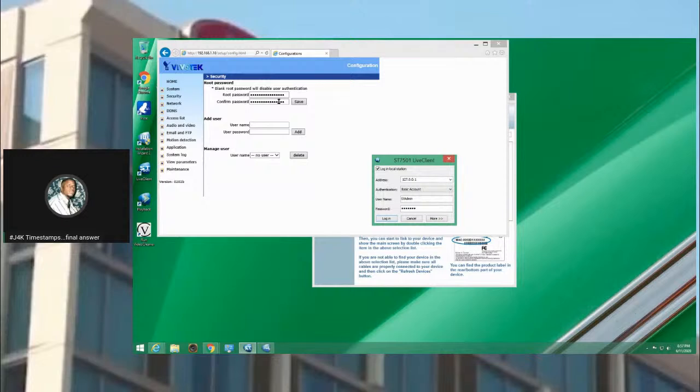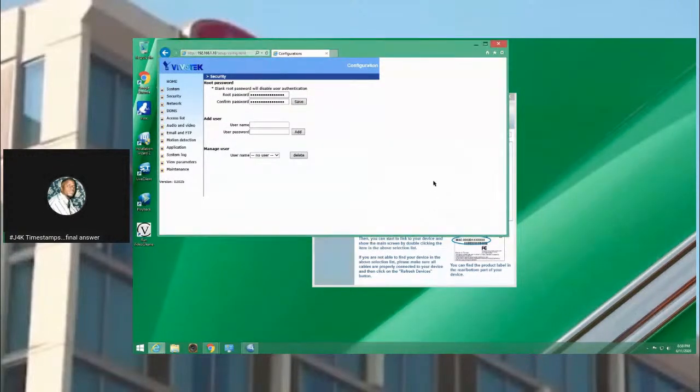It says depress the button for like 15 seconds. All right, that's what I'm doing. And the camera is now reset. So what I'm going to have to do is, I guess, go through the little installation thing again. All right. Crazy. Anyhow, my bad.